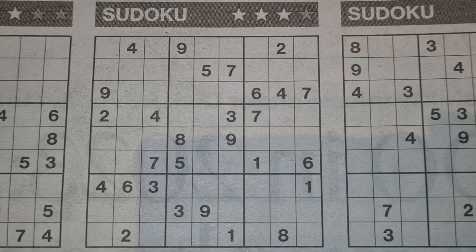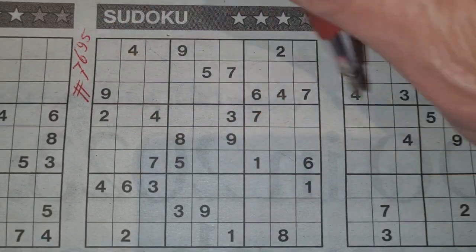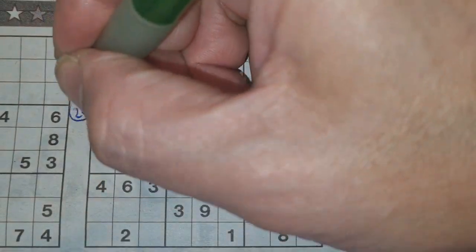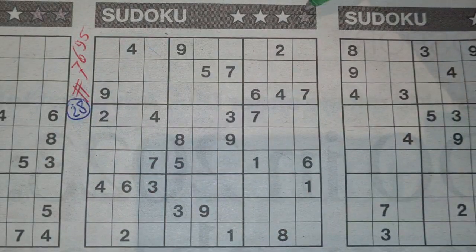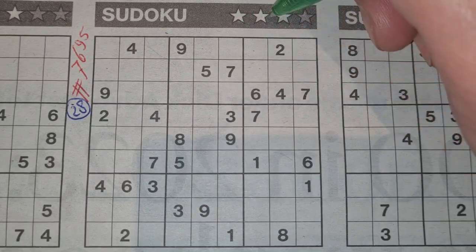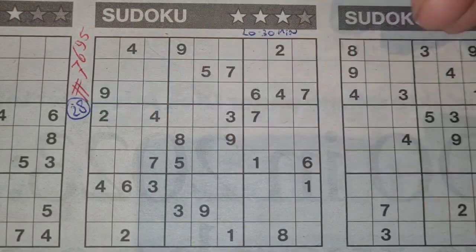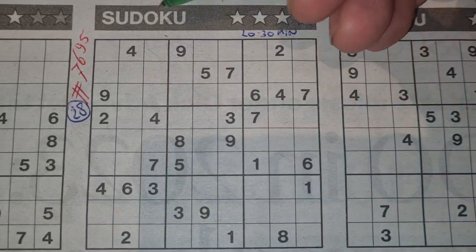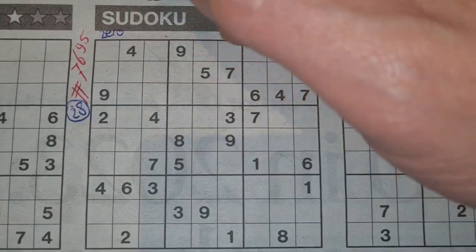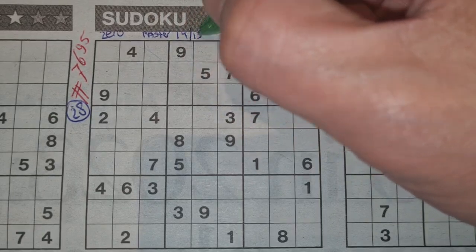Alright, the first one, number 7695. Before I start, I always count the printed digits. Well, this one has 28. Yeah, should be an easy one, because usually the 3 stars puzzle has 25 printed digits, and for a 3 stars puzzle I need 20 to 30 minutes to solve. Well, it has 3 printed digits more. Should be a 0 star puzzle, and for a 0 stars puzzle I need to be faster than 14 minutes, maybe 30 minutes. We'll see.